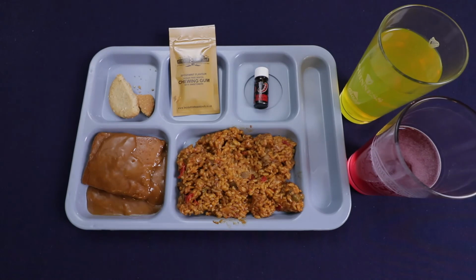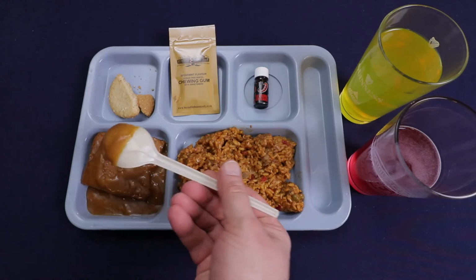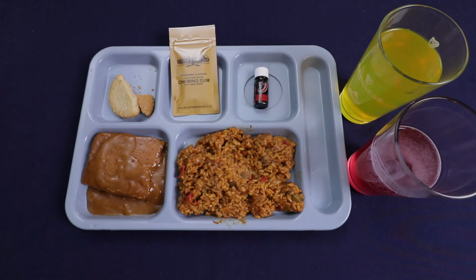Alright, let's check out this ginger pudding with ginger sauce. I'm going to try a little bit of the sauce first. That is a nice thick sauce. Wow, that's really good. Kind of tastes like it's a 50% caramel and 50% ginger flavor. Very interesting flavor, but tastes really well.